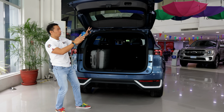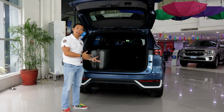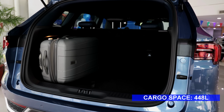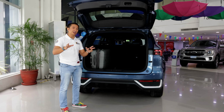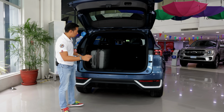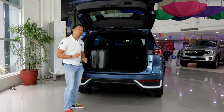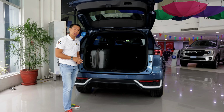Anyway, once we have it open, you can now see the biggest upgrade here at the back, which is cargo capacity. You see, the next-gen Territory can now hold 448 to 458 liters of cargo space. Basta, it's more than the previous gen Territory. How much more, you ask? Well, dude pare, we can now accommodate 3 medium-sized luggage here versus the 1 medium-sized luggage and change that can be found in the previous gen Ford Territory.